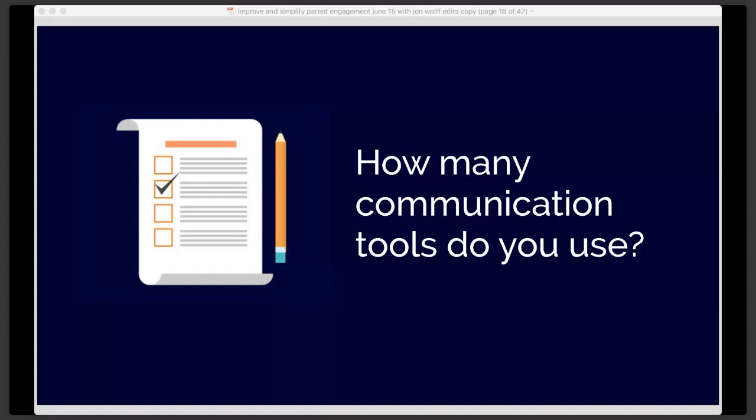So Tiffany's using a tool called Tadpoles. Margaret is using Facebook, newsletters, notes, and text. Lauren saying email, newsletters, flyers, chalkboard. Okay, chalkboards. April, you're starting a new school, so I don't know. Okay, Remind app and email newsletter.